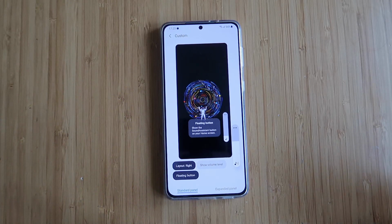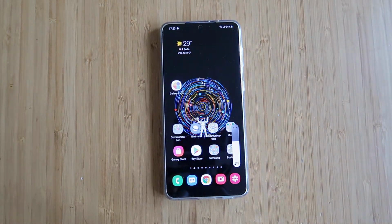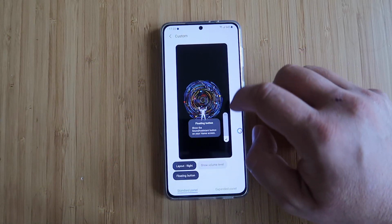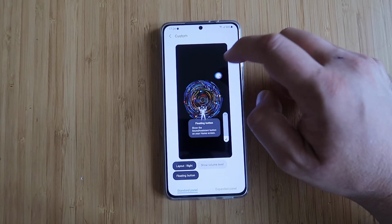So the way it works, right, let me just show you guys. You are here on your desktop, right? And you can just click on the floating button and then boom, you can access your volume. So it's not possible for you to bring it in the center because this is actually dismissing it. So let's say you could put it there.